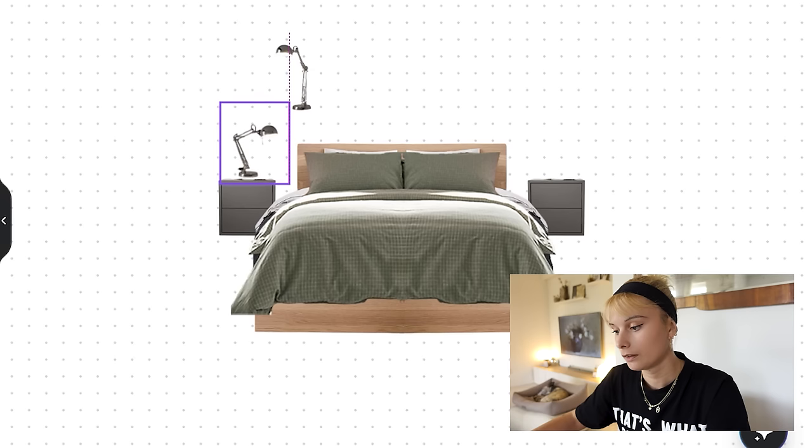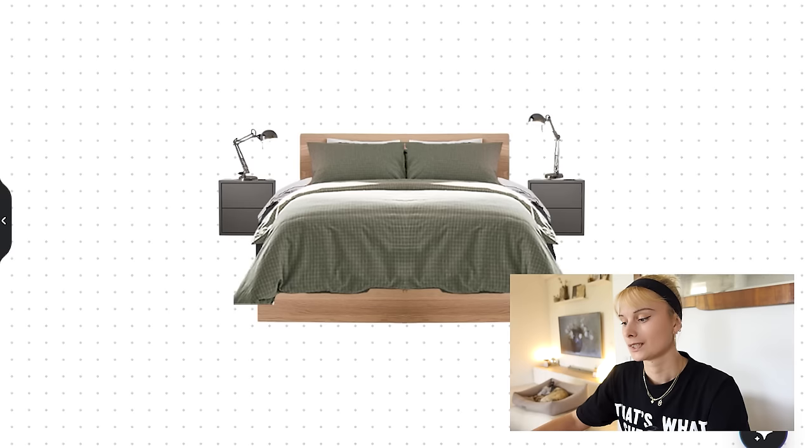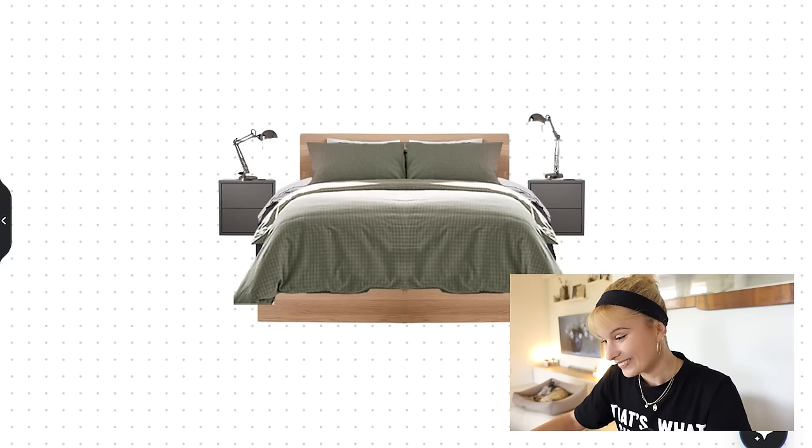Wow, this looks so nice. Okay, I love it already. I love where we're going. I hope you like it too. I'm really happy with this setup. Nicely done. Now, I want to choose a rug.